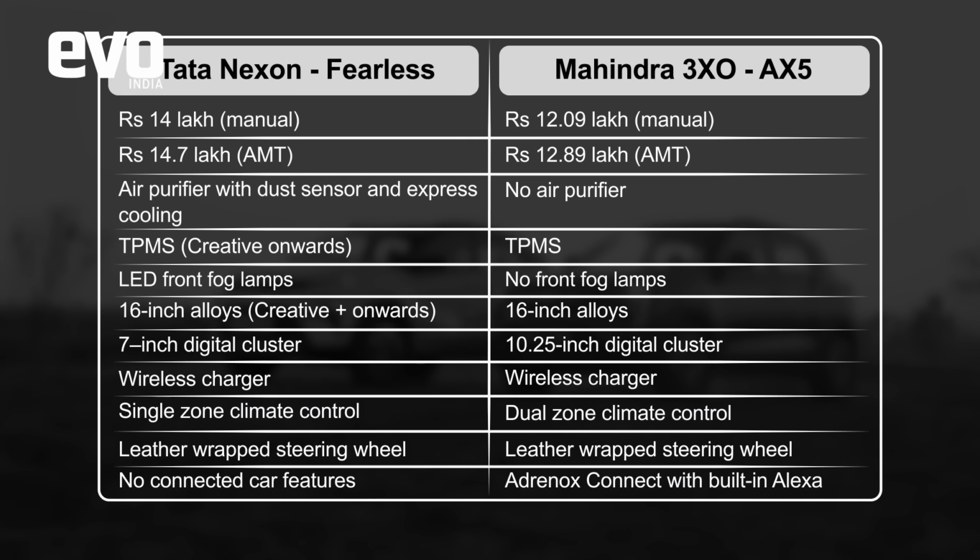If you want alloy wheels on the 3XO, you need to upgrade to the AX5 variant. But these are 16-inch alloys, 17s come on the AX7. On this variant, you get the Adrenox connected car features, TPMS and the analog dials are swapped for the 10.25-inch digital cluster. The equivalent Nexon Fearless variant gets an air purifier, which none of the 3XO variants get. But you do need to go up to the Fearless Plus S for the connected car features.